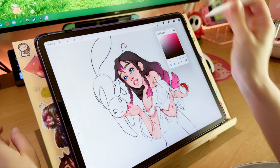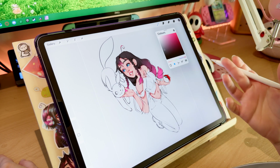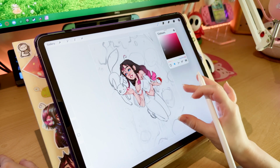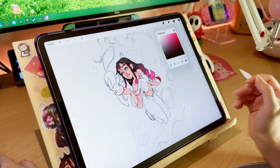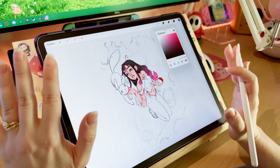This one is just an artwork in process that if I finish it in time, I'm gonna put it on the portfolio later on because I think it looks really cute, and there's an environment, which is something I don't do very often as I always focus on character design, so environments are my nemesis.